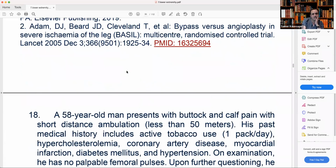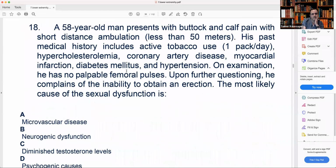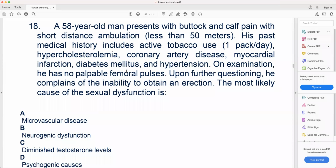our cardiac surgery fellow. Here we are. A 58-year-old man presents with buttock and calf pain with short-distance ambulation, less than 50 meters. His past medical history includes active tobacco use, 1 pack per day, hypercholesterolemia, coronary artery disease, myocardial infarction, diabetes, and hypertension. On examination, he has no palpable femoral pulses. Upon further questioning, he complains of the inability to obtain an erection. The most likely cause of the sexual dysfunction is.